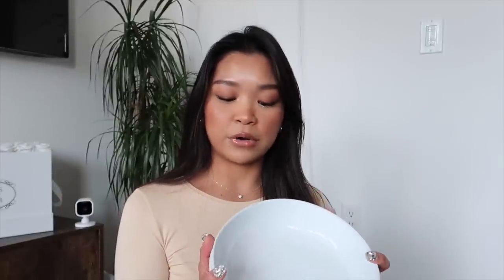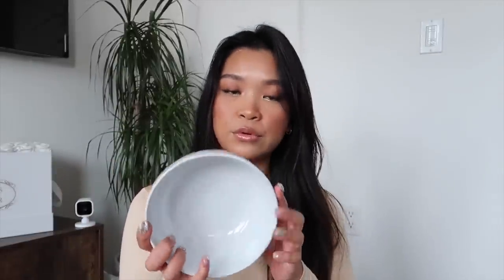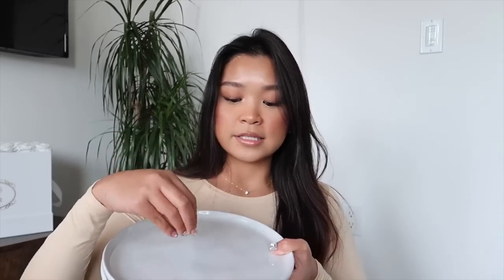So I purchased these plates from Bloomingdale's by the brand Hudson Park and I really love them. This is a pasta bowl and I'm just so obsessed with the shape of it. And then I also got just a regular bowl. I have two of these. I already used one. And then just regular dinner plates, and then I also got the salad plate, so it's just a little bit smaller than this but the same design.